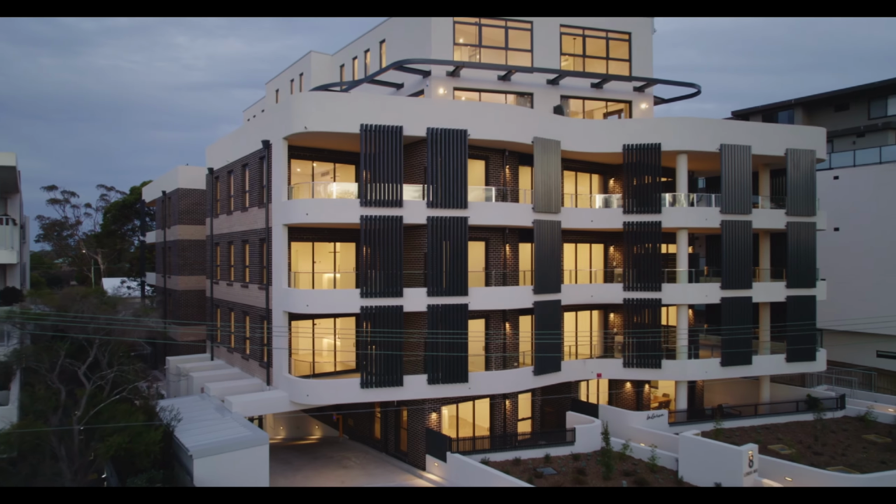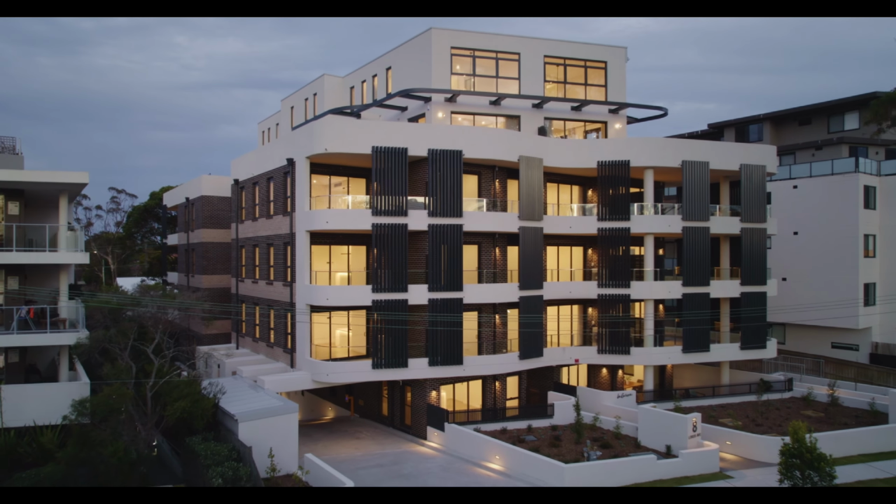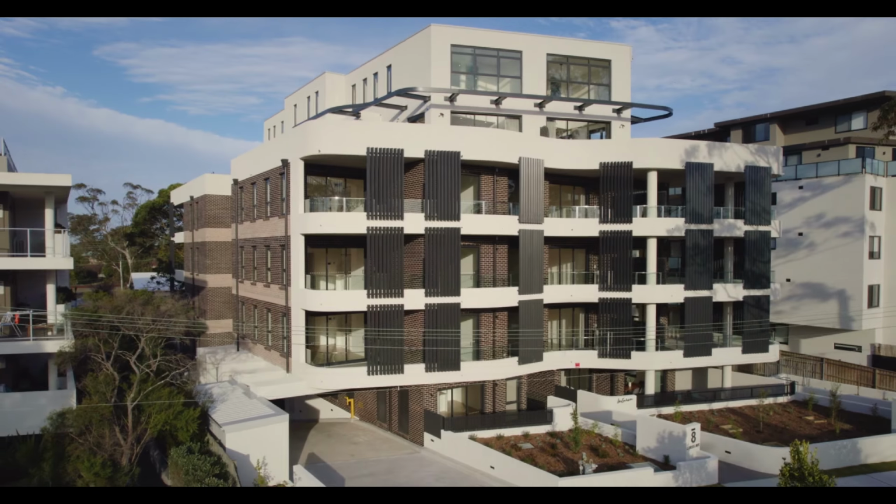I was walking Pepper one day and saw this new development, and it's Bluestone. So without hesitation, we got in contact with Anthony again. Didn't look back ever since.